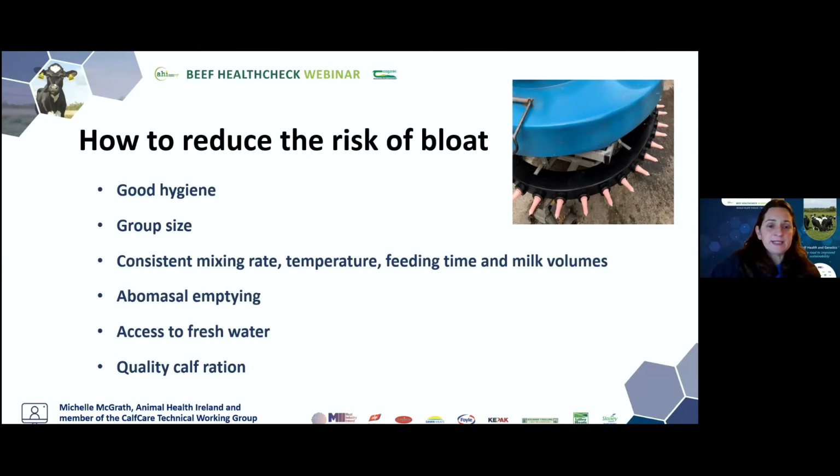Then it's back to abomasal emptying, which is affected by a few things. Basically, it's how quickly the food leaves the abomasum, and in a normal situation it wants to be leaving at a regular, consistent rate, but this can be affected by a few things, like the volume of milk in the abomasum, the concentration of milk solids or milk replacer, and the temperature of the milk as well. And it's also compounded then if the calf is sick, or if it doesn't have access to proper, clean water, or if it's not drinking the water. All these things will affect the rate of emptying.